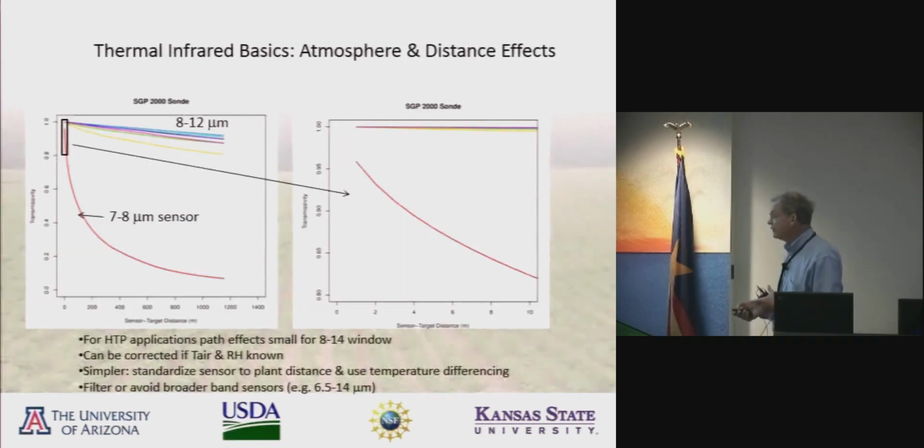The atmosphere has an influence on when you measure the temperature over a series of distances. In the window wavelengths, 8 to 12 micrometers, there's a very small dependence on distance to the plants. But if you have an infrared thermometer that's measuring the 7 to 8 micrometers, that effect is very strong. So it means that you have to select your sensors carefully.